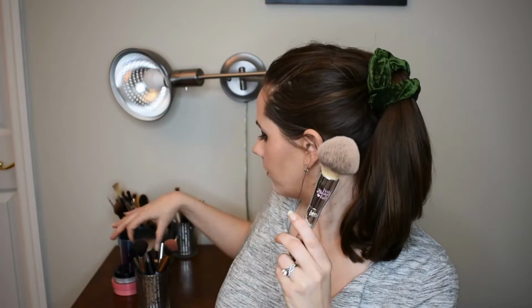Okay, so the first brush, I guess I'll start with the biggest that I have, is this It Cosmetics number 225 Complexion powder brush, and I use this brush just the way they intended. I love how it has this beautiful dome shape to it. It's not too flat like this one you see here. This one's a little bit flat for applying face powder all over the face, but this one's just perfect.